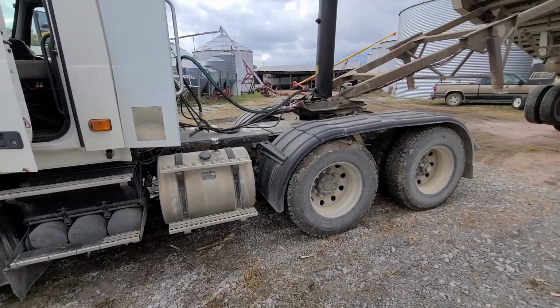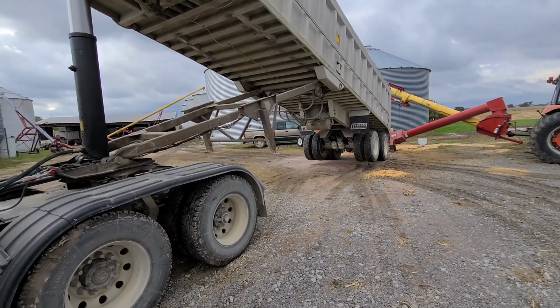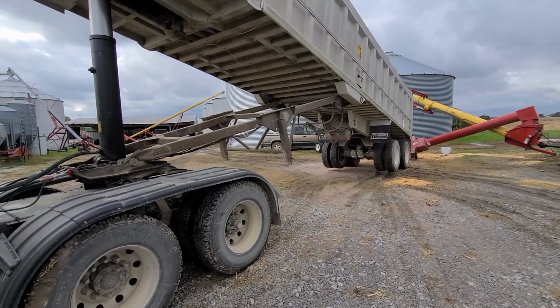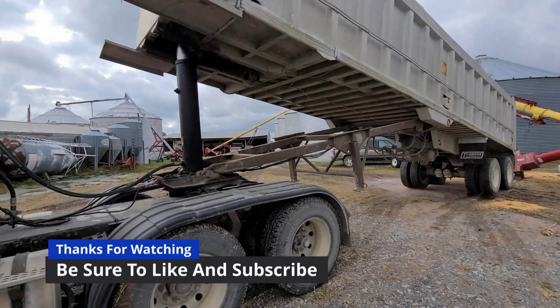Yeah, got all the trucks unloaded. Now I've just got to put this one up. Since we don't have a tarp, I don't want it to rain in it and make it sticky. Put it up. Back our auger cart that doesn't have a tarp back in the shed.